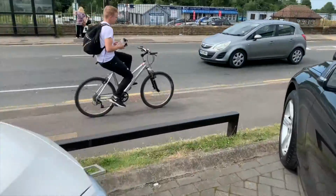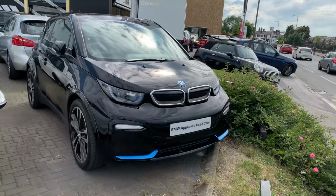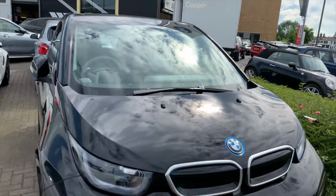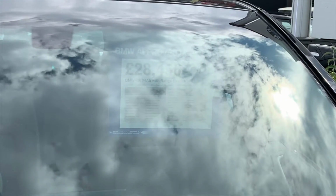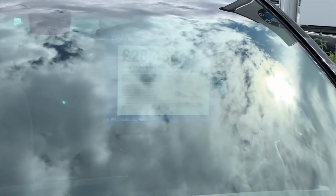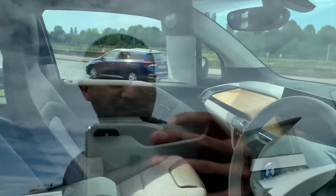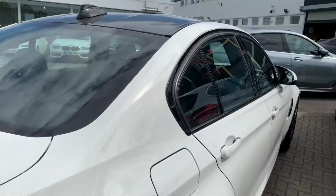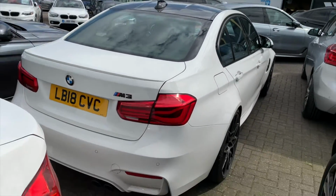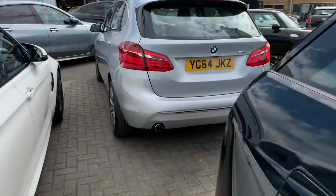Standard family cars here, a 316i and a 320i, and there is a used i3. This one is on for 28.5. So it's a very similar model to the one that was inside. That was on for nearly 43, 43.5. And as you can see, it's nearly £20,000 cheaper. Good view of the M3.